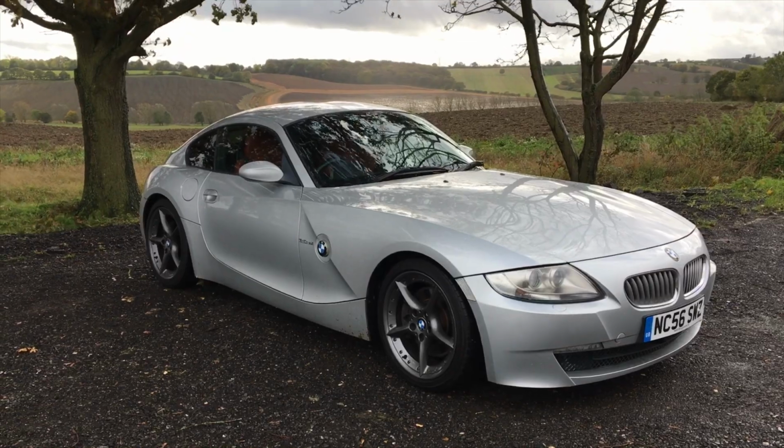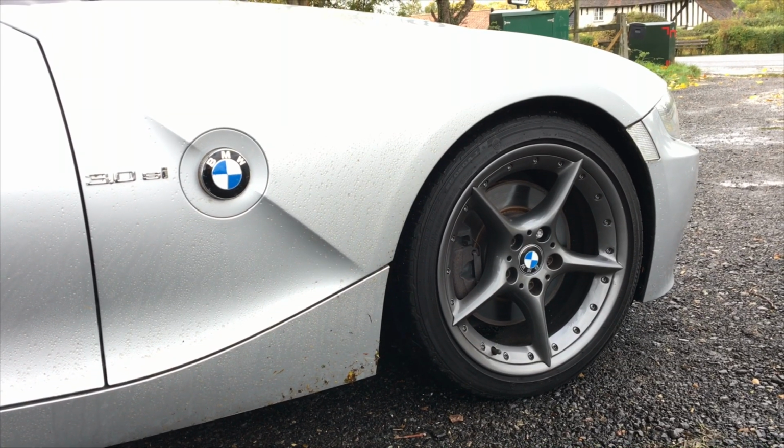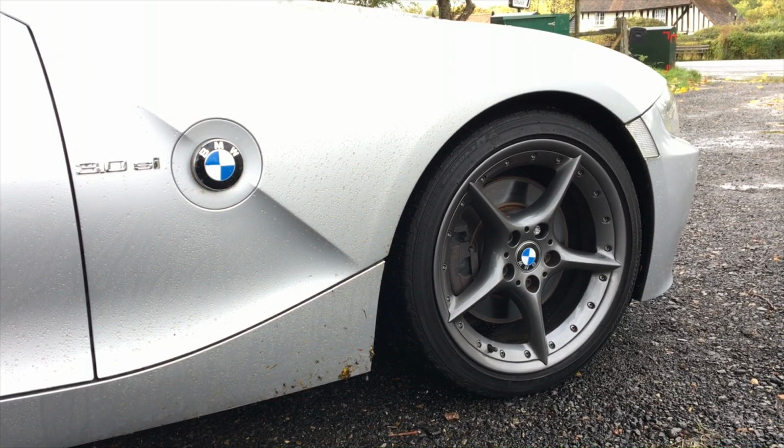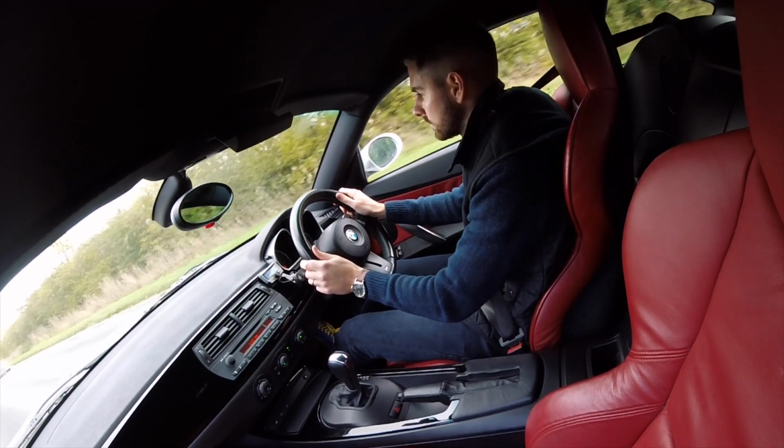Overall, I really like the fastback look of the Z4. I much prefer it over the Roadster. I think it makes it feel special, and it is based on its rarity. I say apart from the front end, overall I'm fairly happy with the way the car looks. With the smoked alloy wheels being 18-inch alloy wheels, it makes a nice contrast, especially against the red leather interior and the black gloss dash.